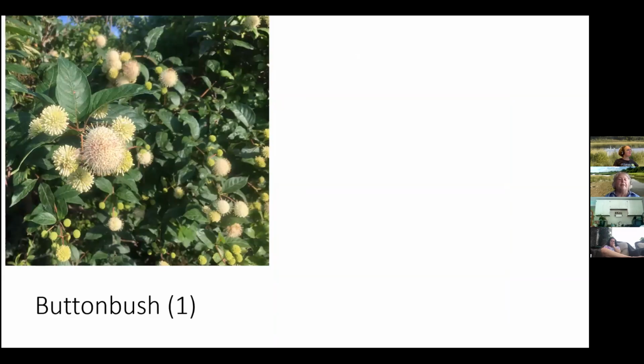Another wonderful wetland bush that's in bloom around the island right now, and these really like standing water, and there just happens to be a little pond right in the corner of this area. This is a shrub called buttonbush, and I just really love this plant, so I took many pictures.